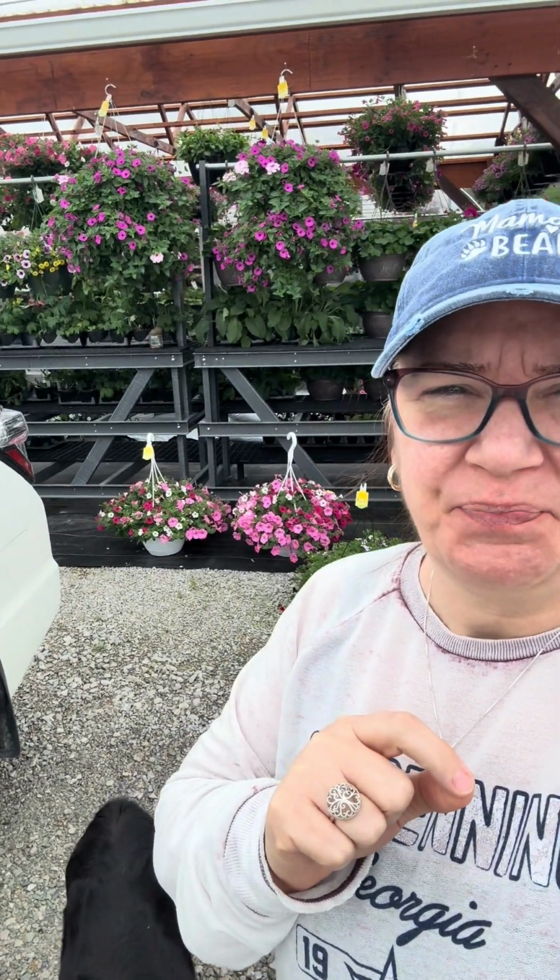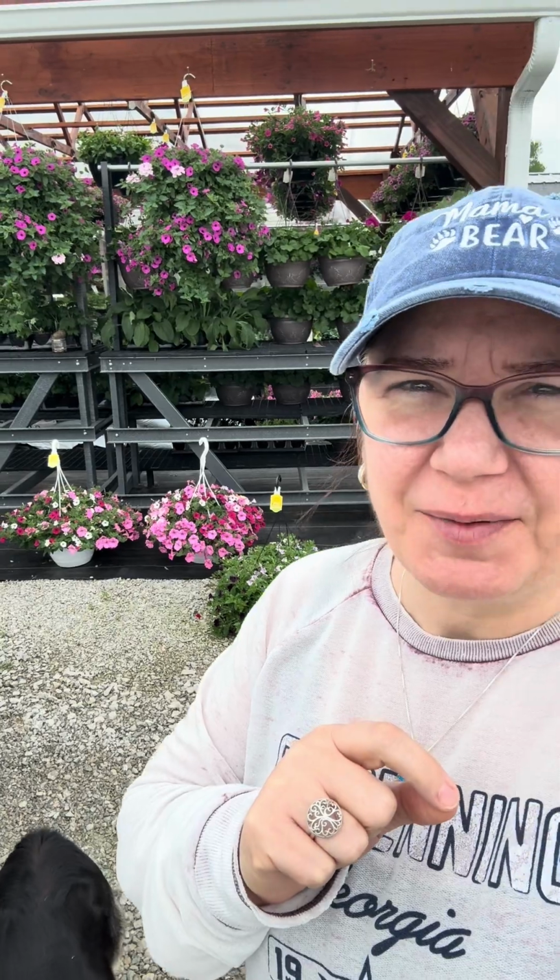Hiya friends, good morning. So I told you I was coming to the greenhouse. It's a little cloudy, but that's good. I like a little bit of a cloudy day to do some planting. But look at this. This is just the outside of it. I'm gonna turn the camera around and we're gonna go in and we're gonna see what we can find.